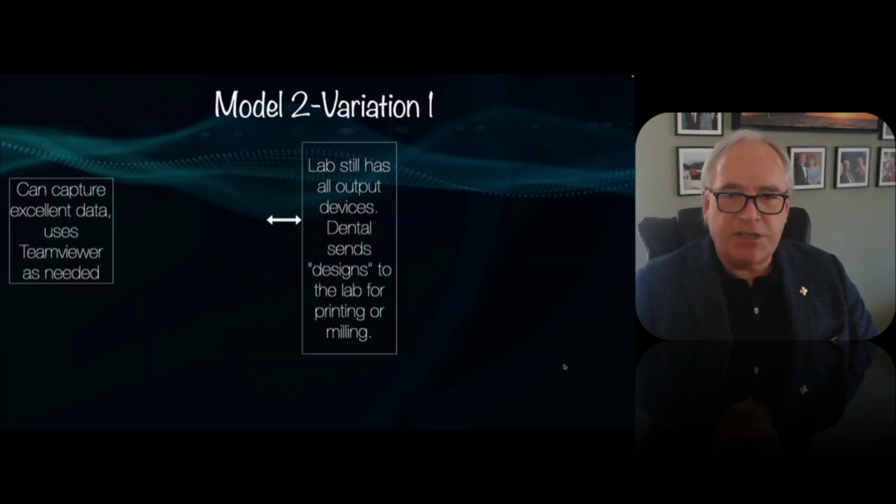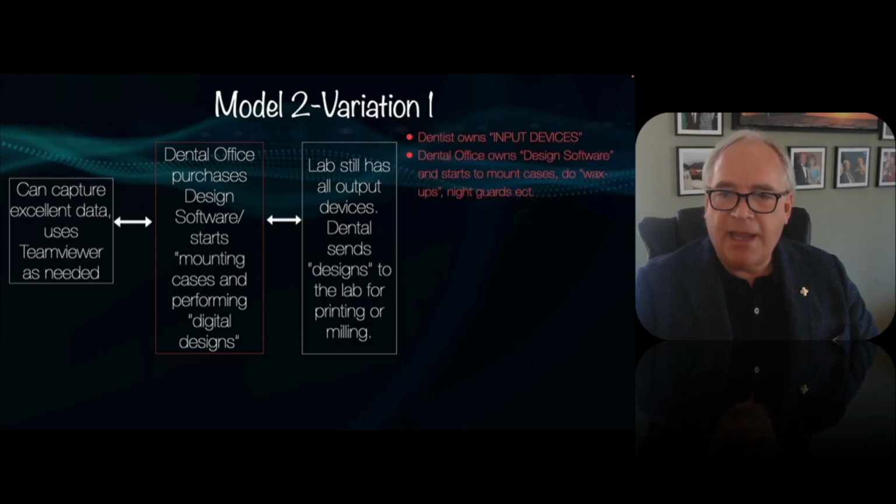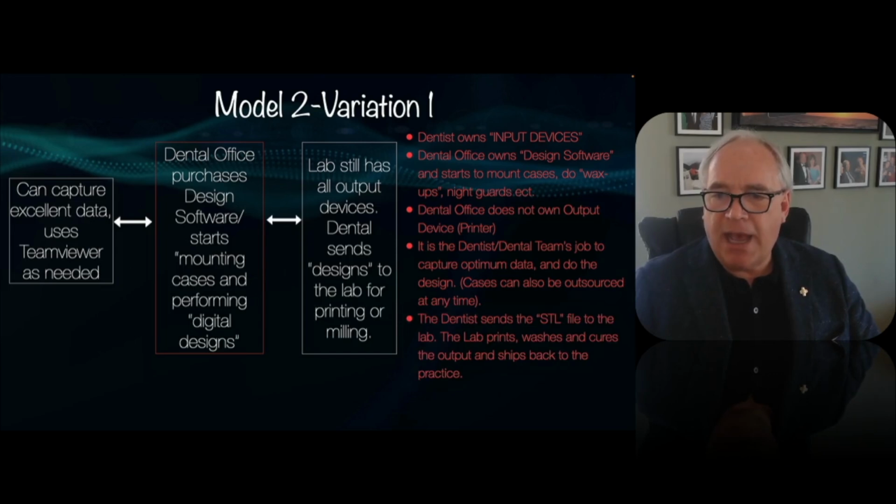Model 2, Variation 2. This is where essentially the dental office purchases design software and starts mounting cases and performing digital designs. So the dental team captures data, they do the design work, but the output is still sent to the lab to print or mill. And this is where I was for a long time. I spent a long time in Model 2, Variation 2, where I had control over the data capture, control over the design, but outputs happened at the lab.